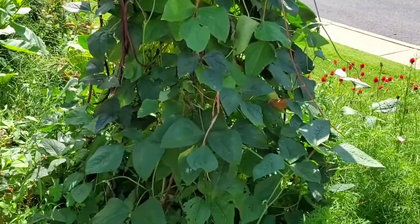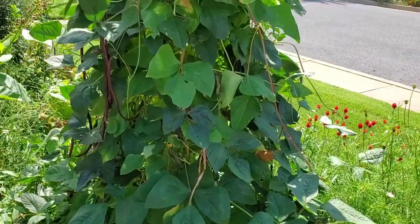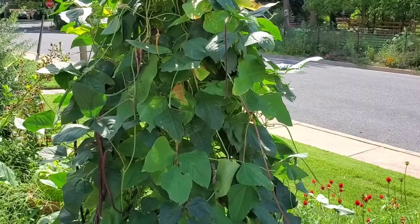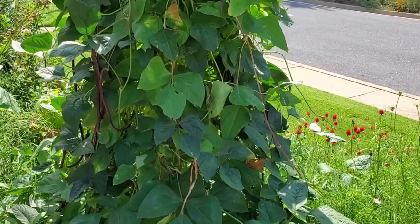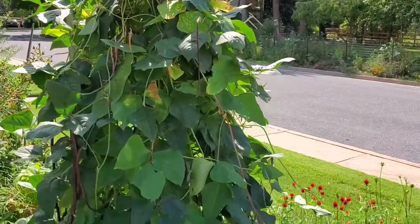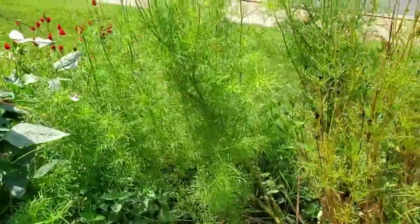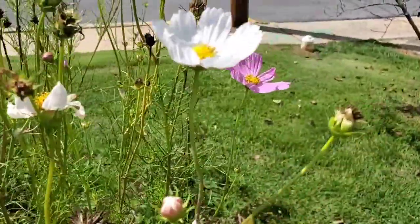And these red noodle beans were a miracle. They're on a teepee trellis of 7 bamboo stakes, and I've harvested a ton off of it. Some of them I missed and they got really big, so I'm just leaving them on to dry on the vine and form seeds. And it's provided shade for some other plants here, like the cosmos. Pretty.